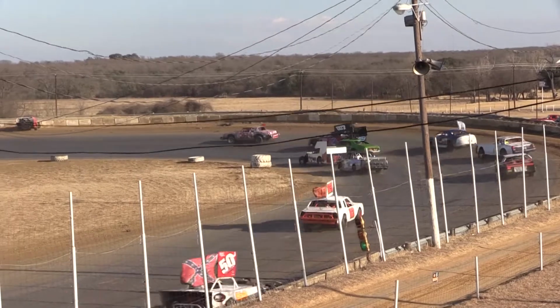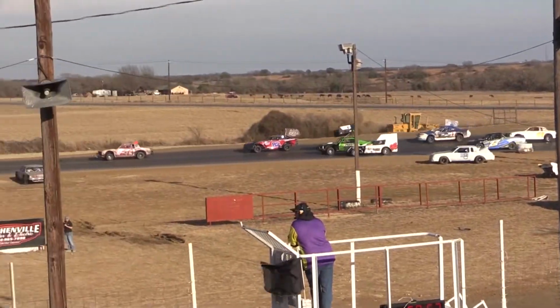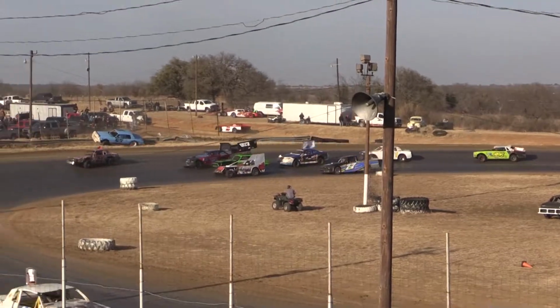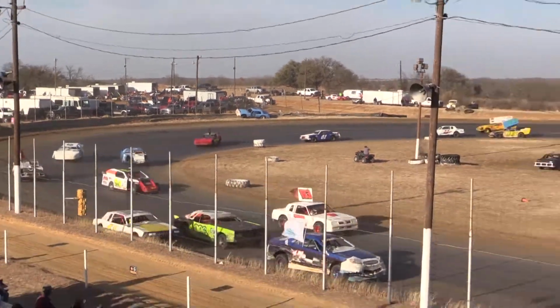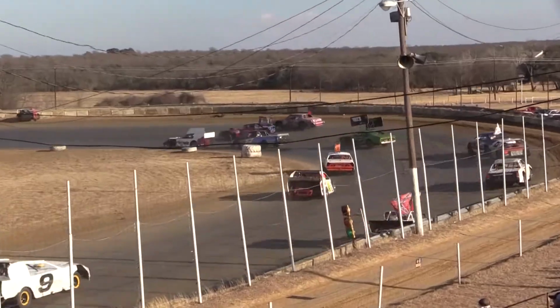Action all over the track. 55 trying to get out from over there. Trying his darndest. He is hung up. The right front's pretty well hung on top of that wall right now, though. Don Painter off the track. Oh, we're about to have a wreck on the front stretch. That was almost a big one with the 17 and the 41.